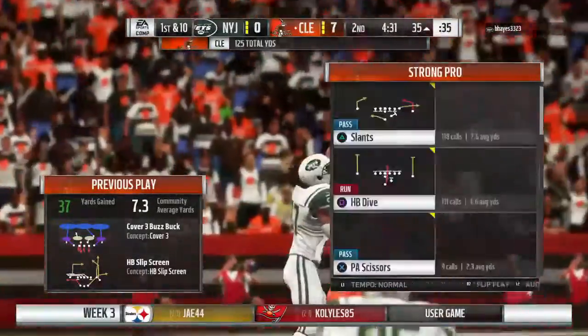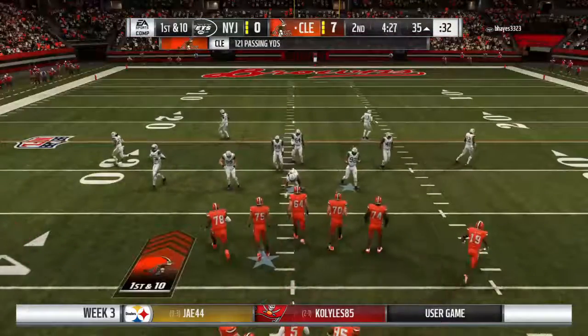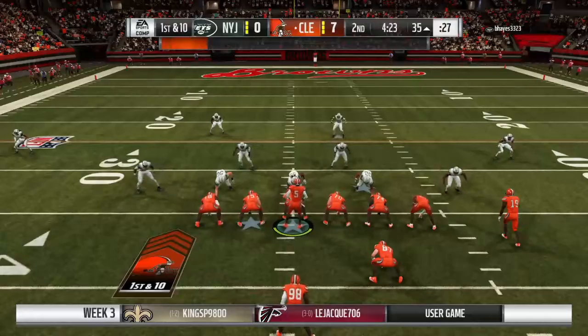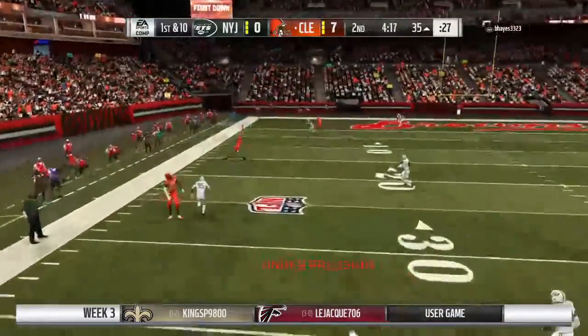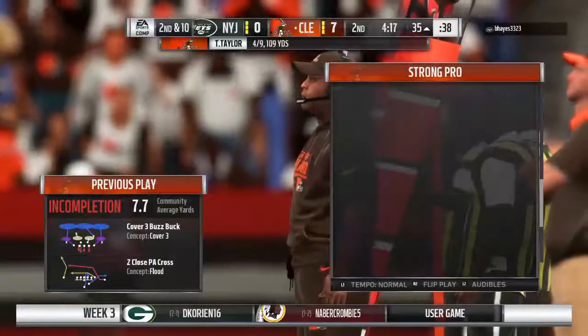Well, partner, I'm not sure how this drive's going to end, but how about the way they flip field position there? A nice attacking play that picked up a heck of a chunk of yardage. Taylor's veteran presence really starting to shine for this Cleveland offense. He's got them moving. 1st and 10. Dancing to his left. And that's going to be too high. Out of bounds and incomplete.